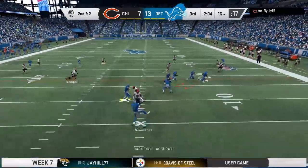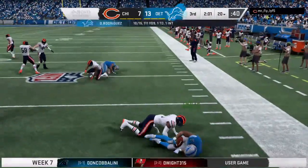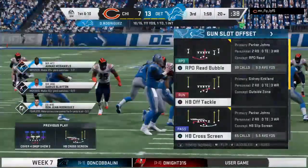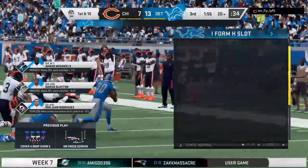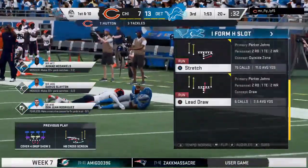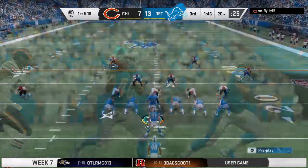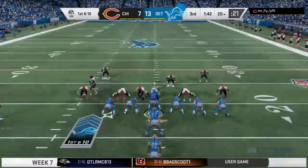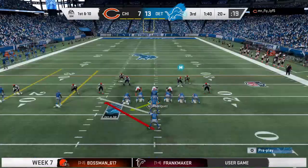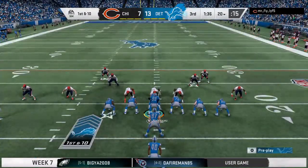Second and two. They'll try and set up the screen. It's complete. And they're able to bring him down at the 20. 4 yards the pickup. First down. In order for a screen pass to break big, a lot of things have to come together and be well executed. But all it takes is one small thing to go wrong and keep it from being a big game. This quarterback now hitting on two-thirds of his passes, 10 for 15 so far, first and 10.